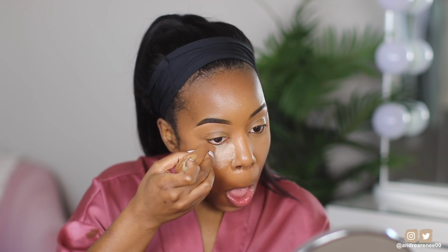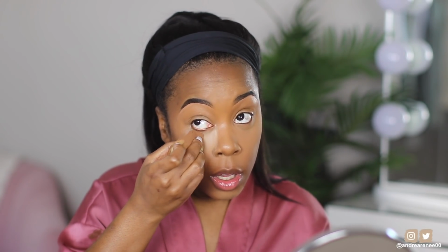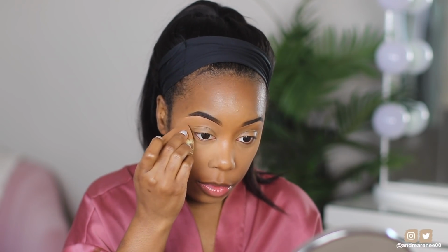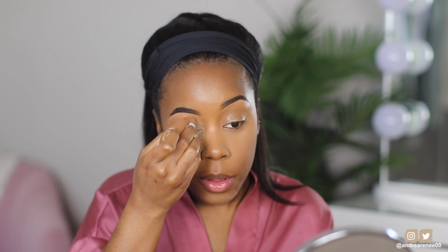And I mean, look at that. Flawless, flawless, flawless. It's so soft. What powder can I compare this to? If you guys have tried the Laura Mercier setting powder, the loose one, y'all know how soft that one is. It's super airy and soft. It's not gritty. It's just a really soft, fine powder. That's kind of what this reminds me of, the Laura Mercier powder.